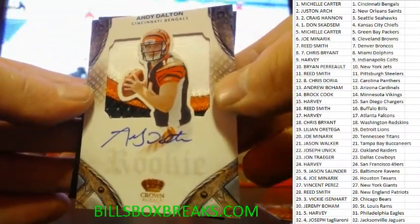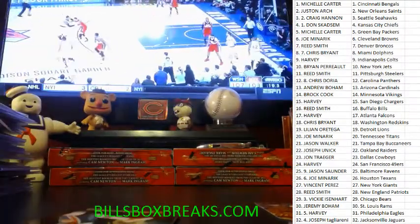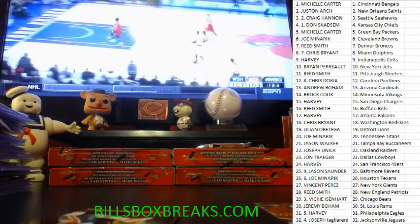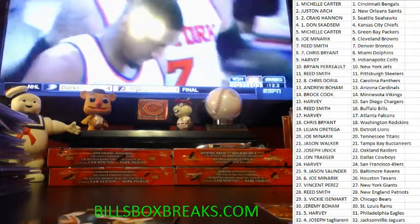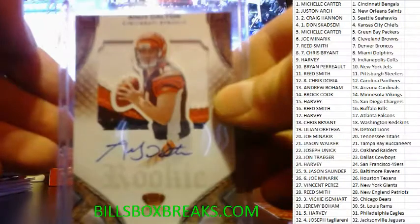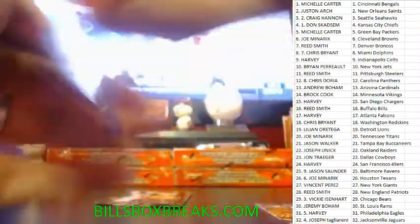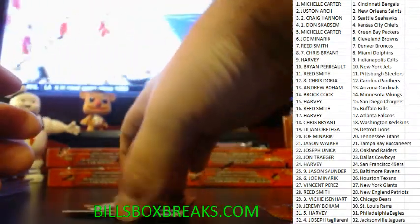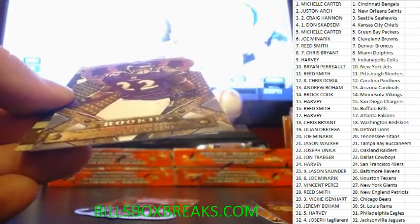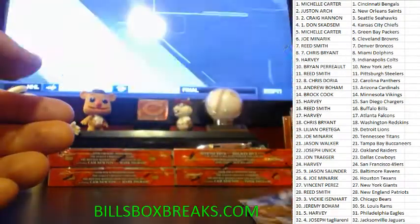Andy Dalton, 3-color patch auto. Nice rookie auto there. Bengals striking again. That's a short print out of 50. Number 30 out of 50. Short printed. Very nice. Silver variation. And that's out of 50. Killer card. Nice short print there. 1 out of 25, I think, and 1 out of 50. Damn. Daniel Thomas, Jimmy Smith, Hines Ward, and Reggie Wayne.